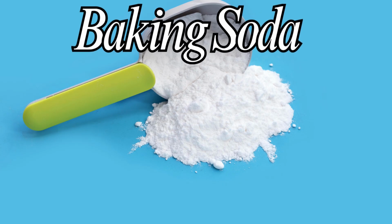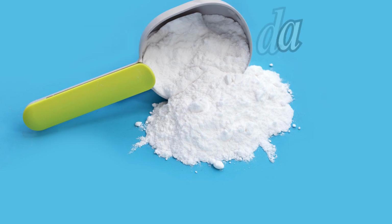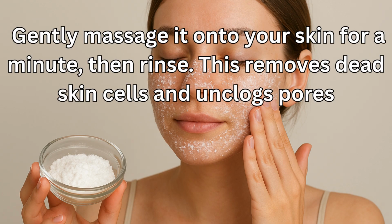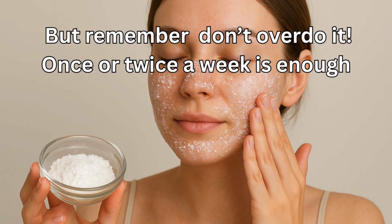Number 2. Baking soda. Baking soda is a natural exfoliant. Mix 1 teaspoon of baking soda with a few drops of water to make a paste. Gently massage it onto your skin for a minute, then rinse. This removes dead skin cells and unclogs pores. But remember, don't overdo it. Once or twice a week is enough.